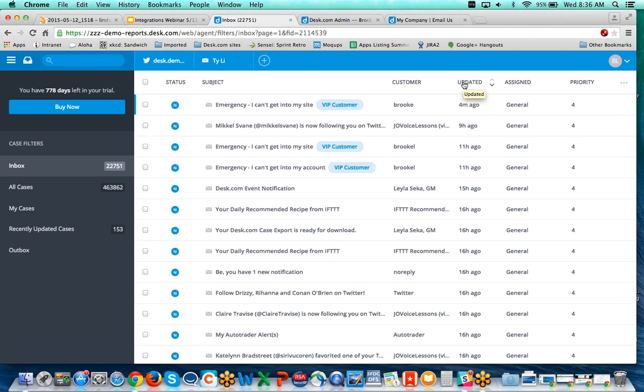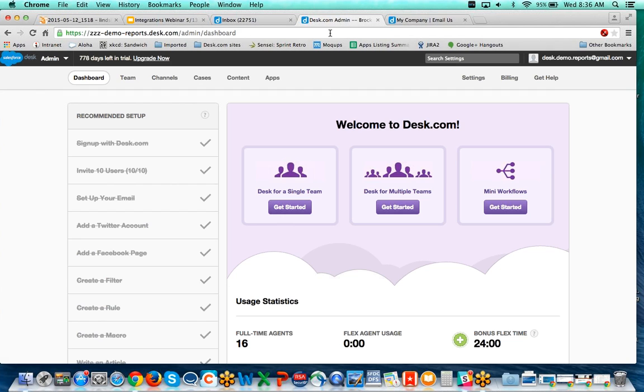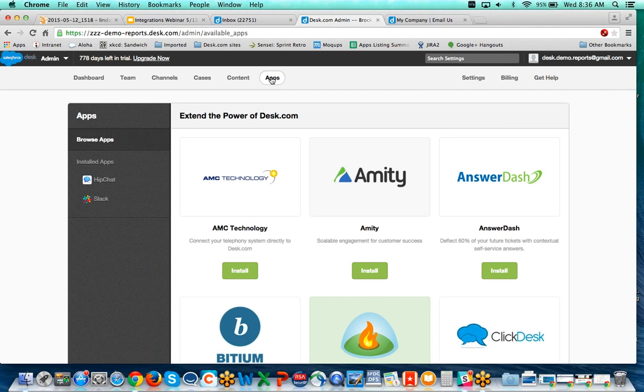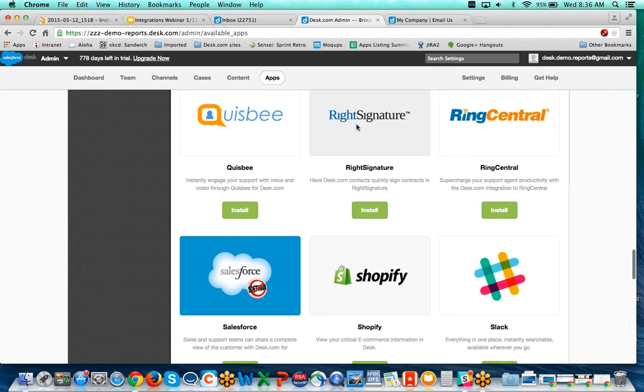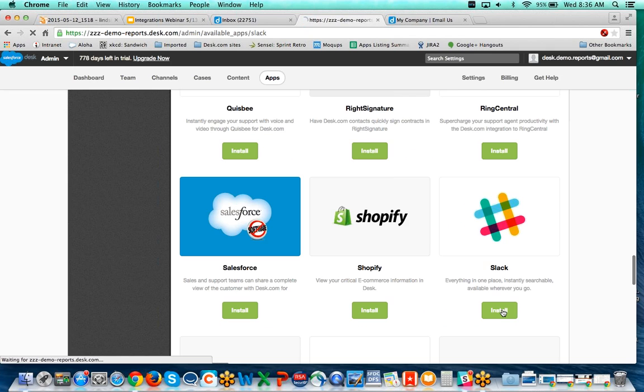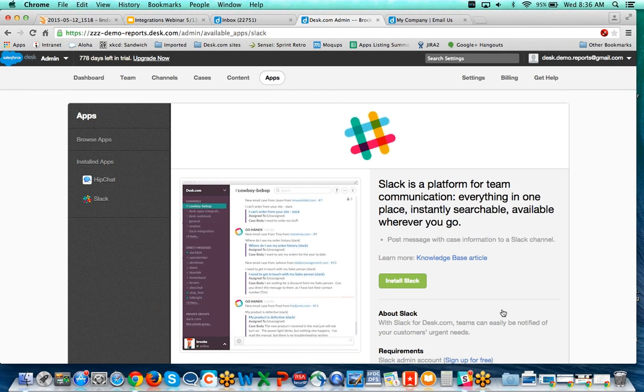The way the Desk.com Slack integration works is as such. So we go over to the Desk.com admin. You click on the familiar Apps tab. I'm going to scroll down until I find the Slack app. And then I would go through the installation process. It's very easy. Obviously, you have to have a Slack account, and you just click through a few screens and enter some information, and Slack is now connected.